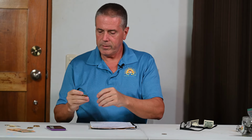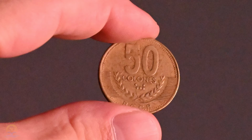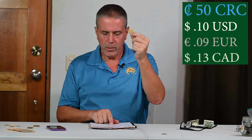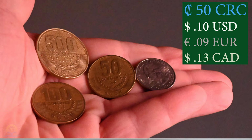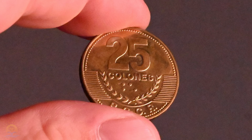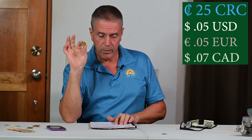Next up, we've got the 50 colón coin. The 50 colón coin is worth 10 cents USD, 9 cents euro, and 13 cents Canadian. And compared to the quarter, we have that. All right, that takes us down to the 25 colón coin. A 25 colón coin is worth 5 cents USD, 5 euro cents, and 7 cents Canadian.